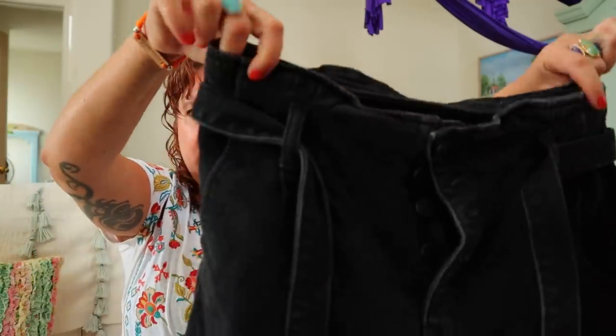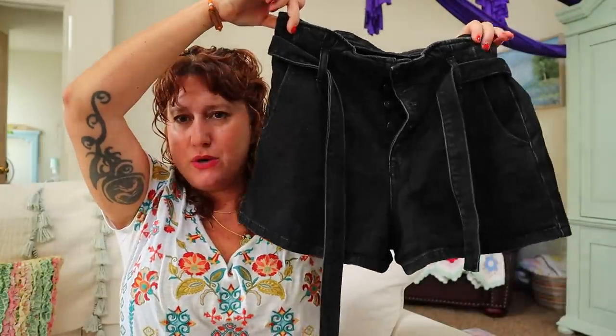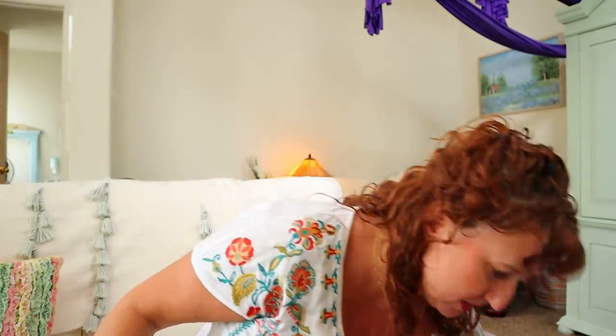Here I am again. Did I buy more American Eagle? I did. These are perfect for right now. These things are awesome. American Eagle, these are paper bag waist with the belt, little denim shorts, super high rise with an exposed button fly. Someone wants this.